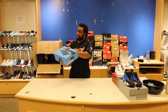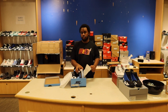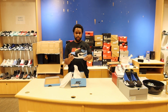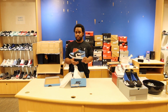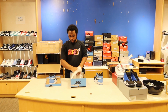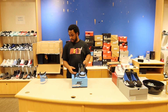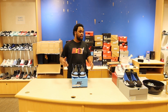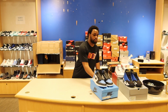All right, just by the box, you guys should already know what these are. These are the Jordan 1 UNC toes, size 11, brand new. I personally like this shoe, very simple, very clean. When you see people wearing these, they look really nice. That's one thing I would say about these. So the third shoe, another size 11. And that's good for me because my size 11 and a half section isn't the most full right now. So this definitely helps a little bit.